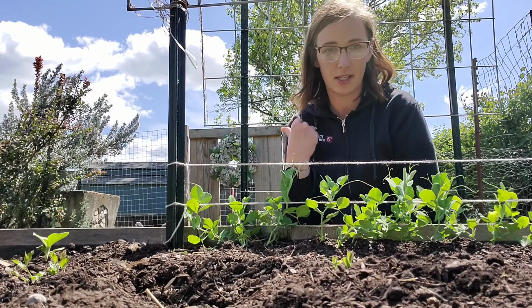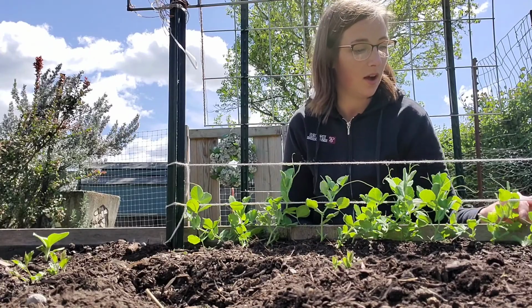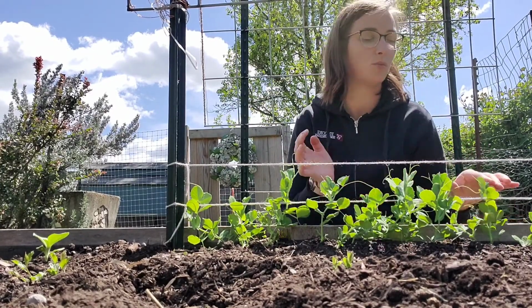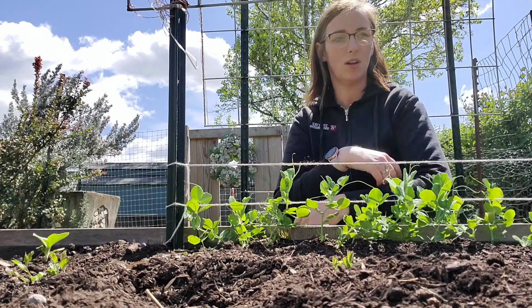There's peas on the other side and they're doing great as well. I had to add an extra string of yarn to them. So I feel like these are doing really good. I'm really excited to see how this looks in a couple of months when it's grown up the trellis.